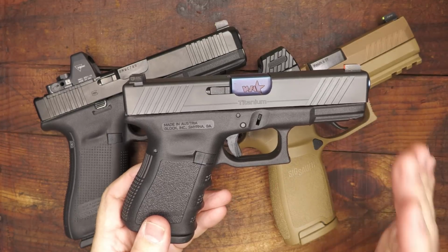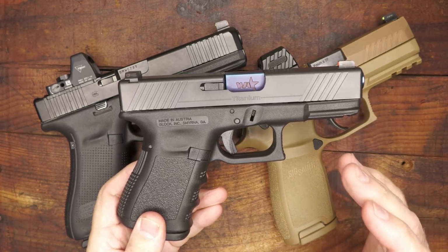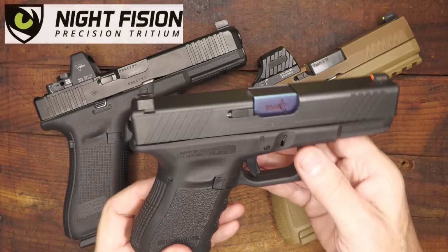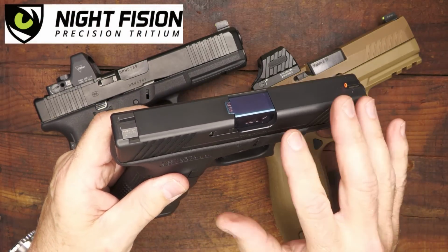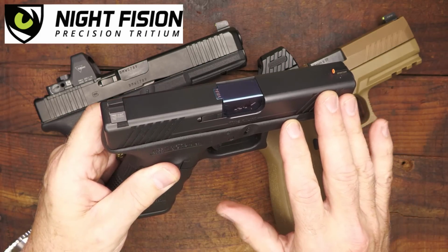Now guys, when it comes to your night sights, which I'm a big fan of for any self-defense firearm, I like to have night sights. Night Vision makes some of the brightest tritium sights on the market. In fact, 30% brighter than any other sight.